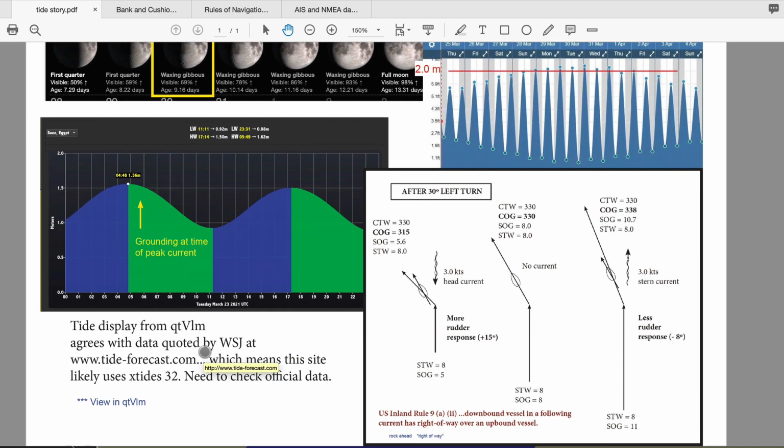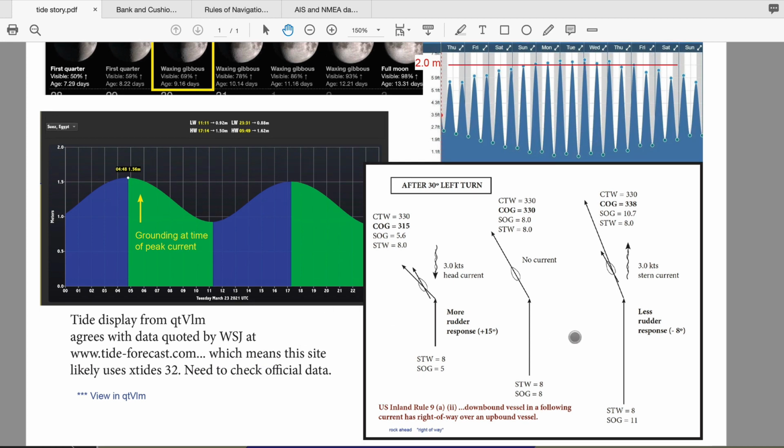And the reason why this stern current is important is because your steering gets sacrificed a little bit, gets compromised when you're in a strong following current. And in fact, it's such an effect that the U.S. inland rules say the downbound vessel, that's with a following current, has a right-of-way over an upbound vessel because the upbound vessel has a better steerage.